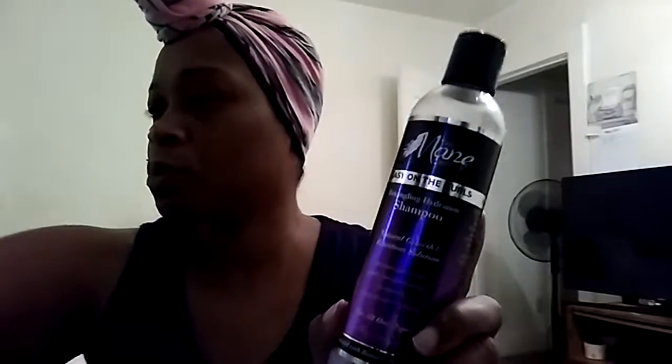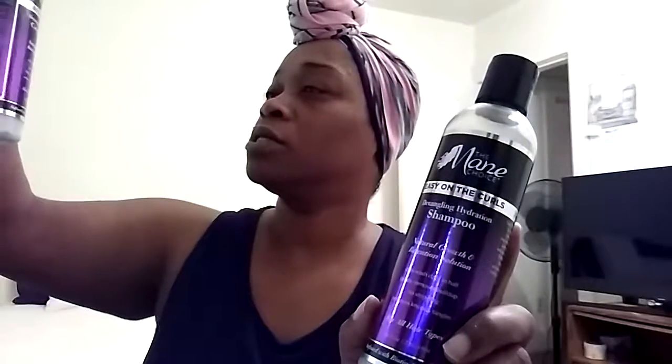So today I will be doing a review and a demo, because I've been using this product for about a whole month, which is the Mielle choice. Yeah, this is kind of pricey, in between like 15 and down or something like that. But I got the detangling hydration shampoo, and I have the detangling hydration conditioner.